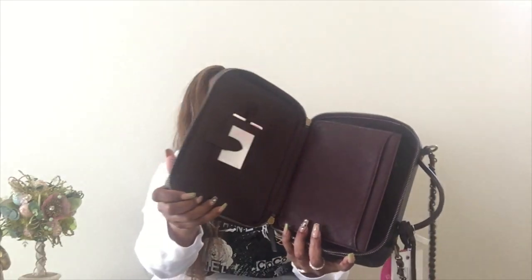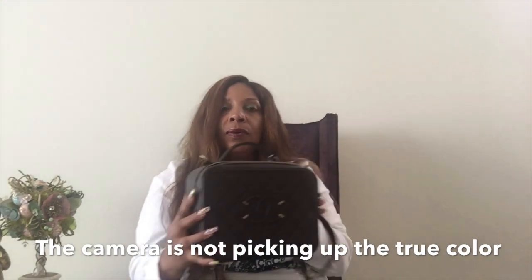And then on the inside, you have double C's right here and right here. Wow. And then you have double C's right here, right here, right here, right here, and then the center. So the gold tone plates have little double C's on them. This is like so pretty. Look at that color. Okay. All right, so that's one portion of the purse.